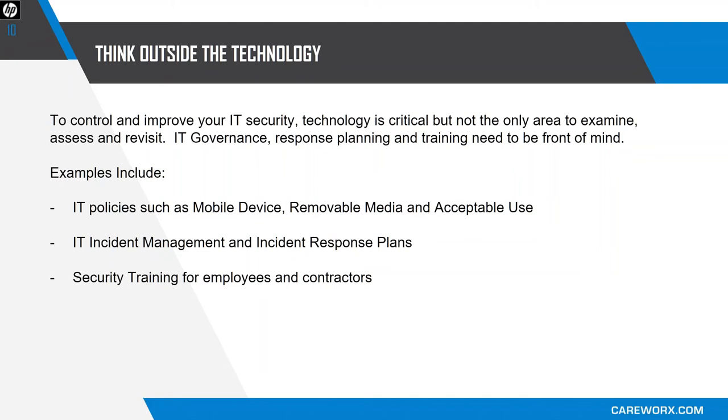So not accepting the initial policy that was created 5 years ago, but taking a real look at the policy now and on a regular basis, with the changes that occur in every organization.